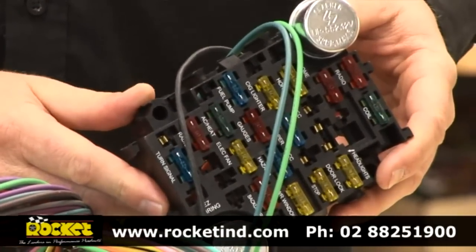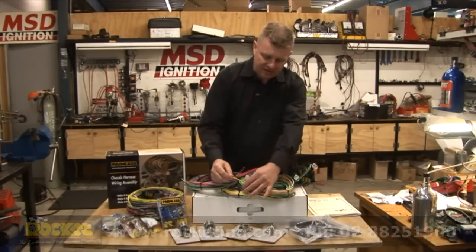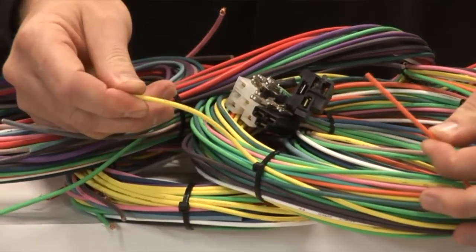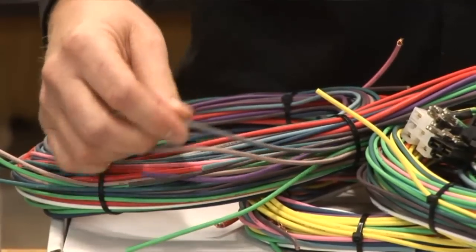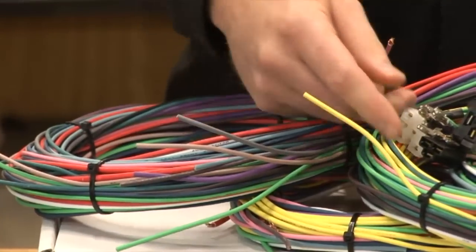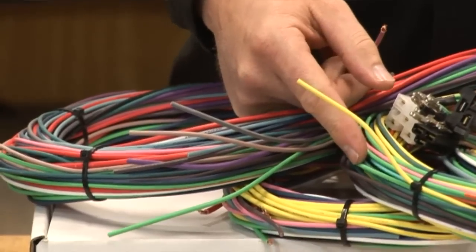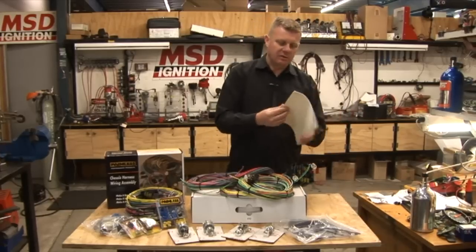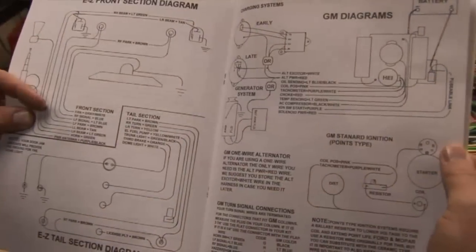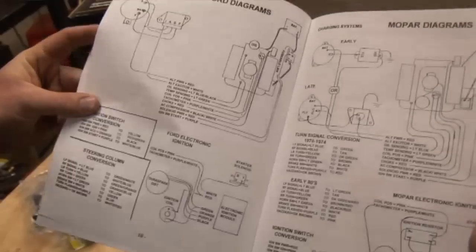They've made it easy. Even down to the point where about every 100 mil or so throughout this wiring, it's actually printed on the wire what it's used for. So, for example, here, ignition coil. Brake lights, left-hand rear tail lamp assembly. These are the sort of things that make the job so much easier when you're running that loom right through the entire vehicle. Also, within their instructions here, they've got simple diagrams for common cars like GM, Ford and Chrysler, just to give you a little bit of a helping hand along the way.